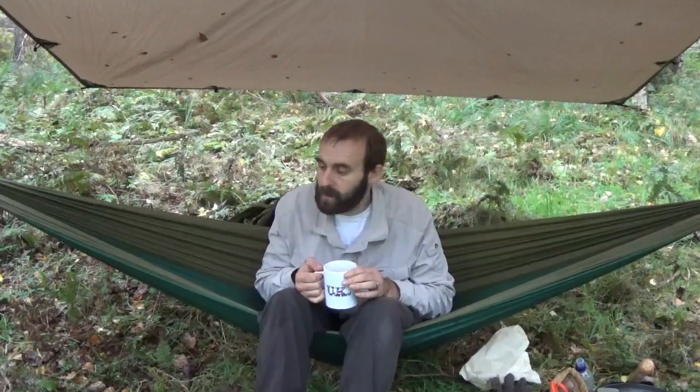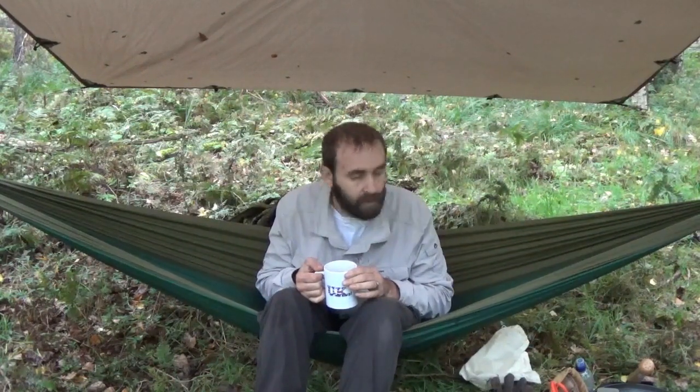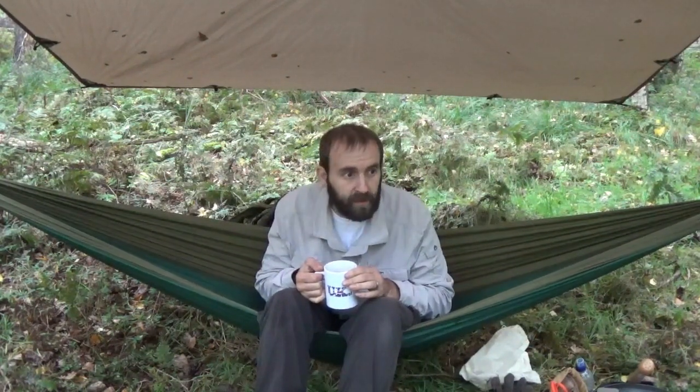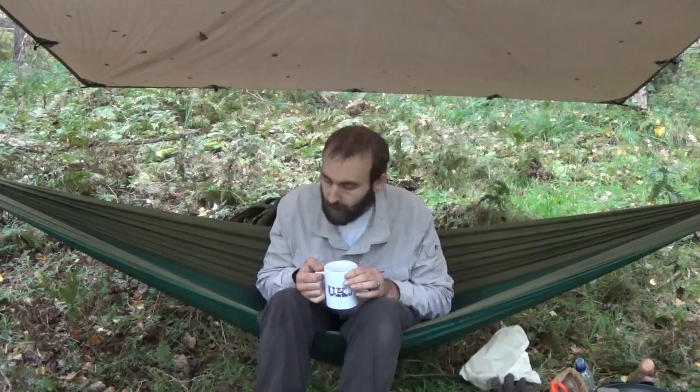Get this fire pit dug. But as you saw, when I was trying to get that lit, all the wood is so wet and damp around here. So I think I'm going to need to venture into the woods, because I'm in a clearing at the moment, a little bit further just to find some drier wood, because I've just dried some birch bark out.